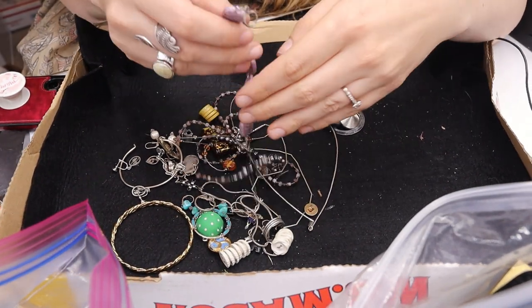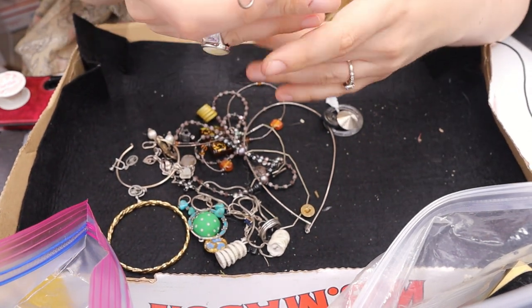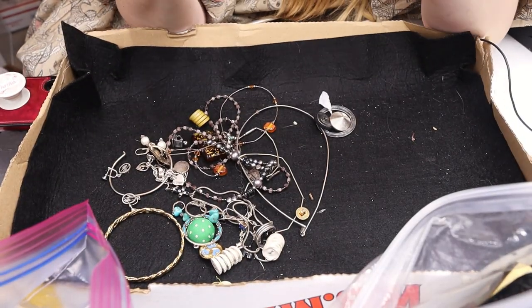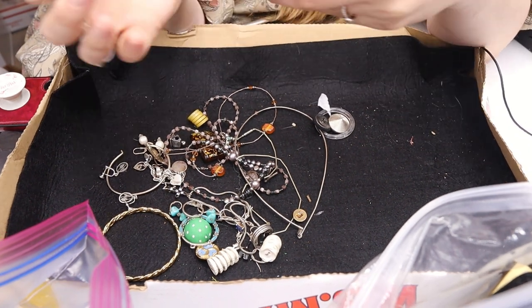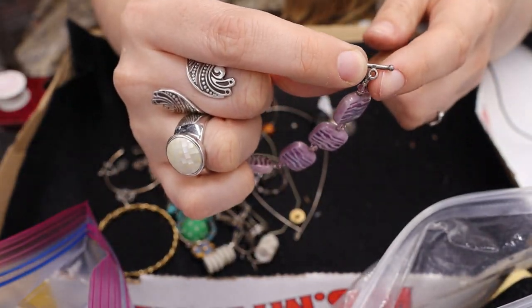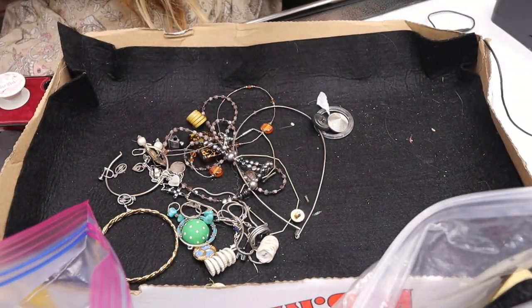We have this. Ooh, I love this iridescent art glass. Look at this. That is lovely. Or ceramic beads? I'm not sure. One of those. And this might be a sterling silver toggle with some crisp. Oh, it is. It's marked 925, very small right there. And then purple crystals. Oh my gosh, someone's gonna love that.